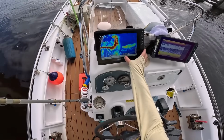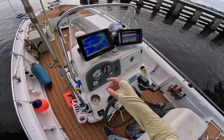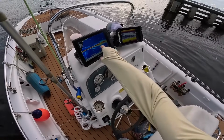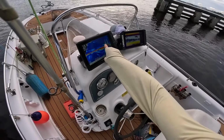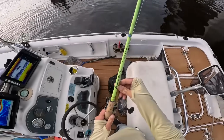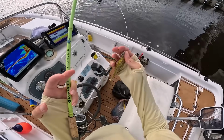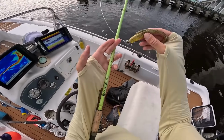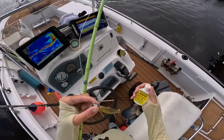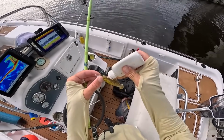Oh, look at that. Now I can see the structure pretty well, but I'm not seeing a whole lot of fish. Ooh, there was a good fish right there. Oh yeah, real nice fish right off those pilings there. I'm gonna start out with this 5-inch Z-Man hooked on a Trout Eyes shaky head with a weedless hook. I'm gonna try this kind of rigging technique because I think that it'll help us not snag as much while fishing real close to the structure.